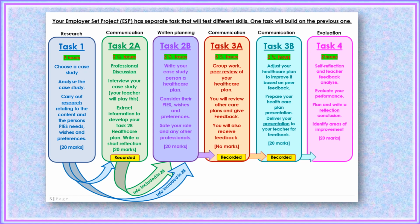This is an overview. Don't get too overwhelmed yet. Don't panic. This is an overview of that ESP, that pink column. What students have to do, and there is 6 tasks in all, although they're broken up into A's and B's. And I will look at now each one so that you can see how you can be drawing in that information. So don't panic about the fact there's a lot of information there.